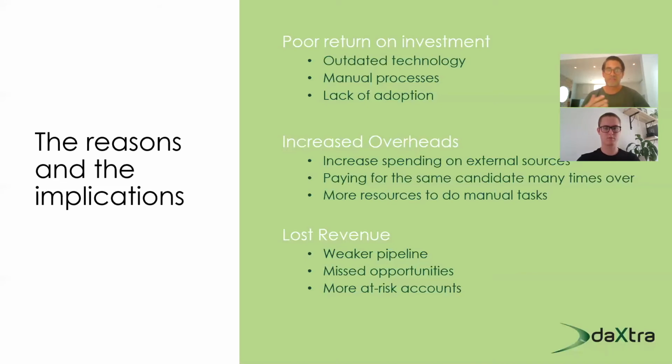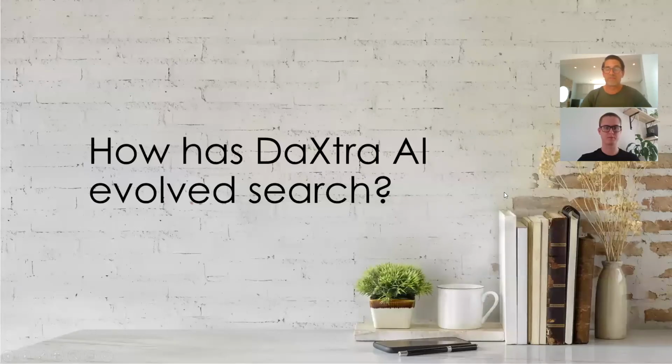Okay, so those are potentially the reasons and implications, and I'm going to hand over to Dave now to talk about how Dextra Search is a tool which you can use to be much more efficient in the way we identify those candidates and build that strong shortlist.